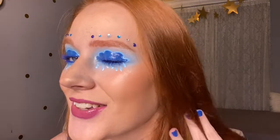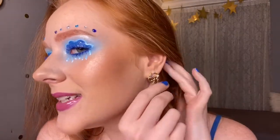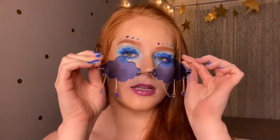So, first off, I do have another crazy look to show you. I don't know if it's up on my Hand Glam account or not yet, but here it is. I got the little raindrops going, painted my nails blue, got the blue top, and even my earrings are little clouds. It was all inspired by these sunglasses right here. So that's not what this video is about, but I just thought I would share that because I know it's kind of distracting.